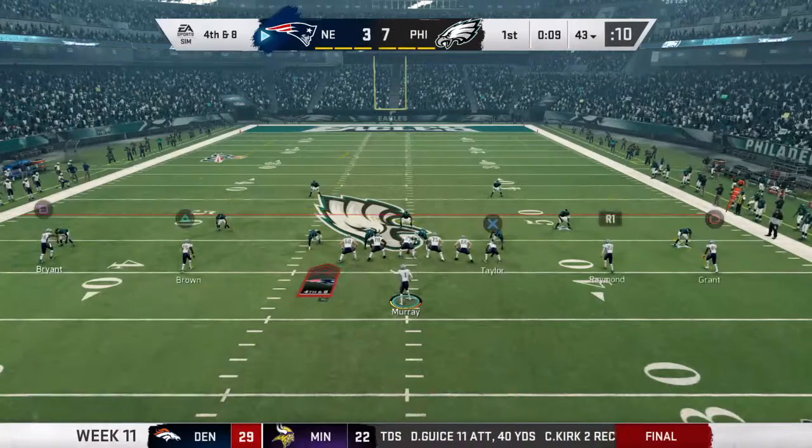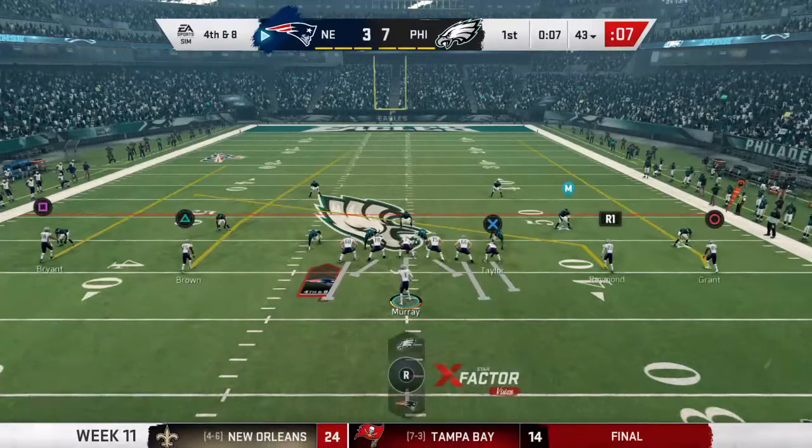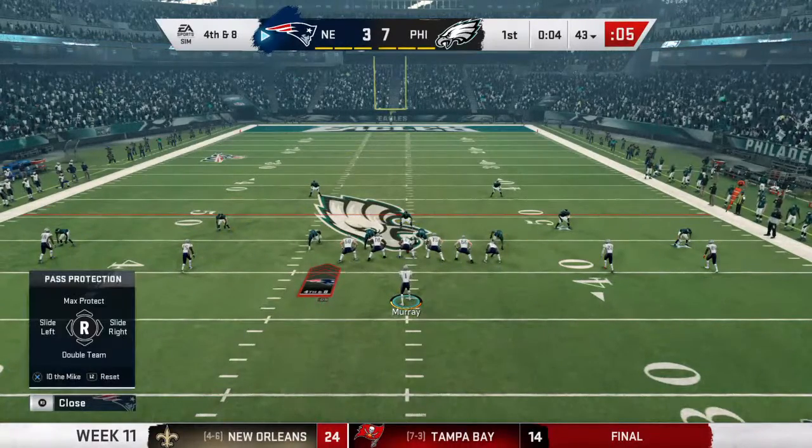Hey, 4-1's Mike. 4-1's Mike. We ain't giving up nothing today. Mike 41. We've got to wedge that. Hey, what's the ball? What's the ball?